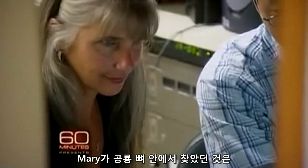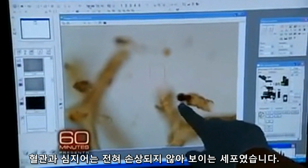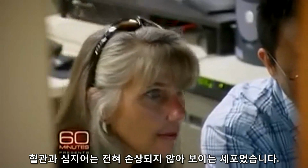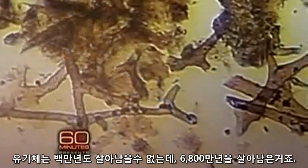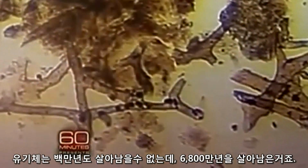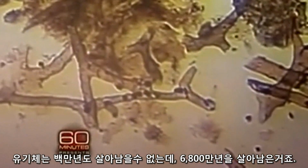The things Mary was finding inside dinosaur bones, blood vessels, and even what seemed to be intact cells, pose a radical challenge to the existing rules of science. That organic material can't possibly survive even 1 million years, let alone 68 million.